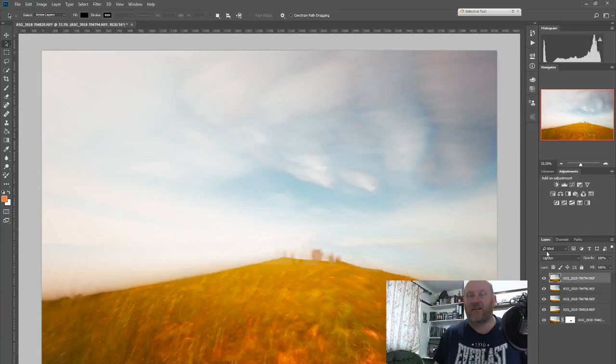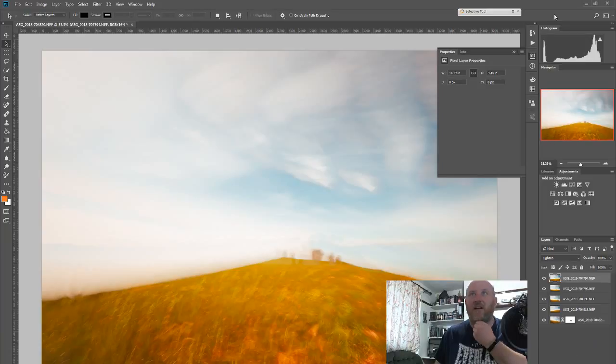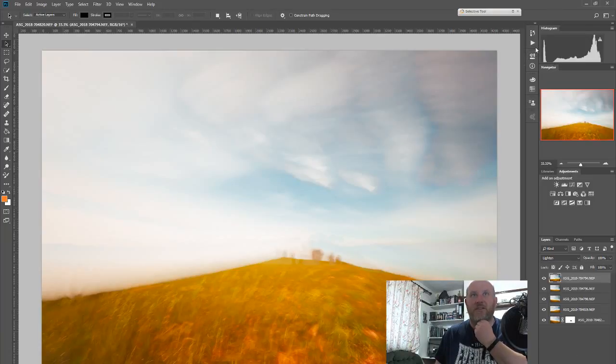Right then. Just thinking of what other tweaks I can do before we throw it into Analog Effects Pro. So we can darken it down a touch. It's very subtle. I think we'll keep it dark for the time being, and just work how it is at the minute.